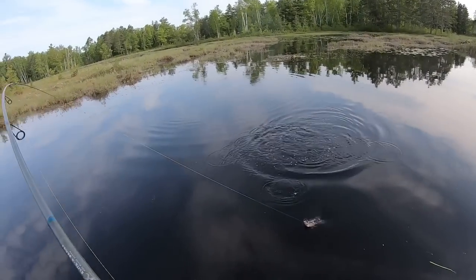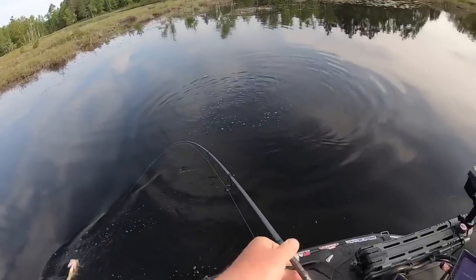Not a giant, not a terrible one. I probably shouldn't swing it.